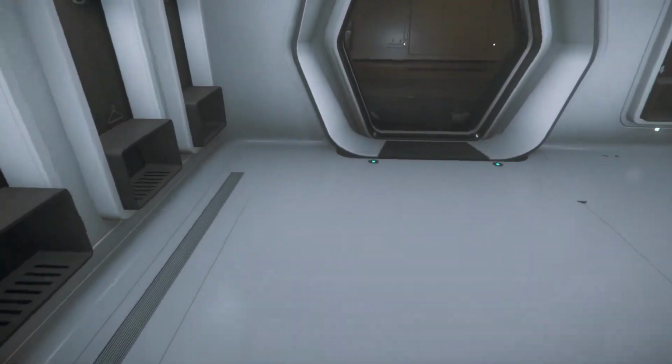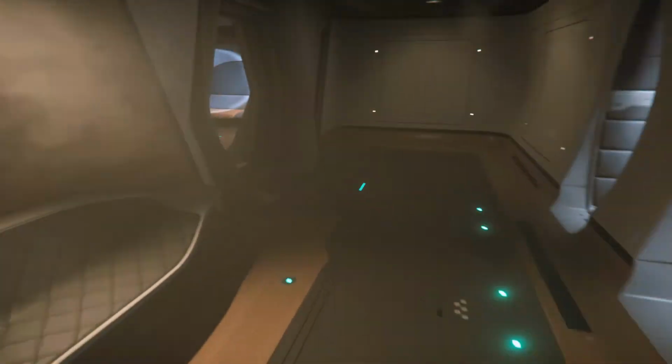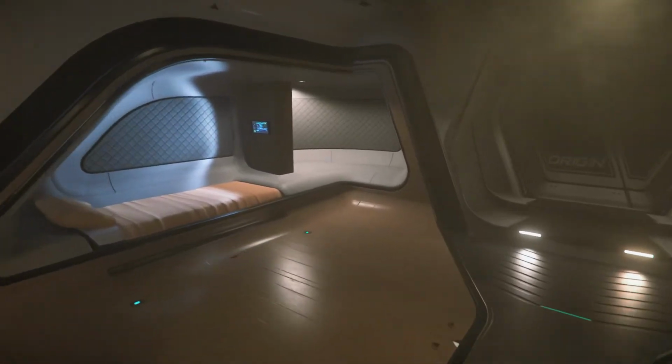But that's my thoughts on the crew area. So I think from the bathrooms, this back hallway, I think that's all fine. But this area right here needs some work. Definitely needs some work.